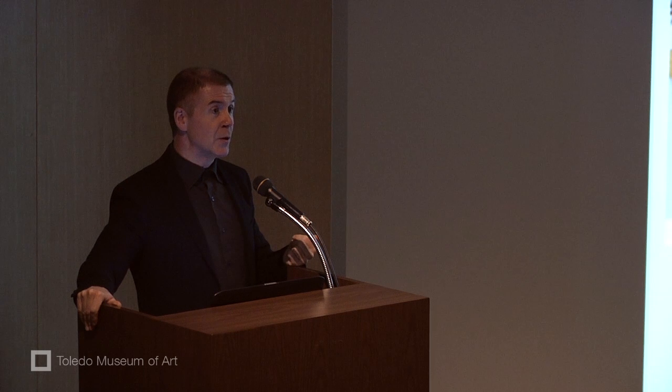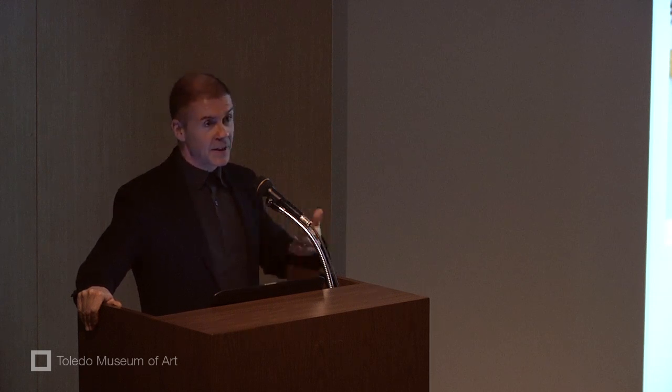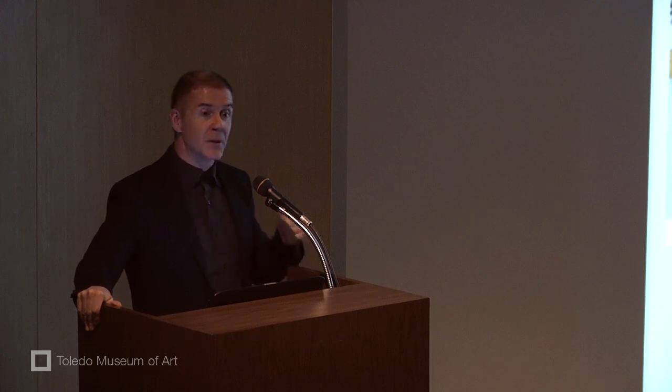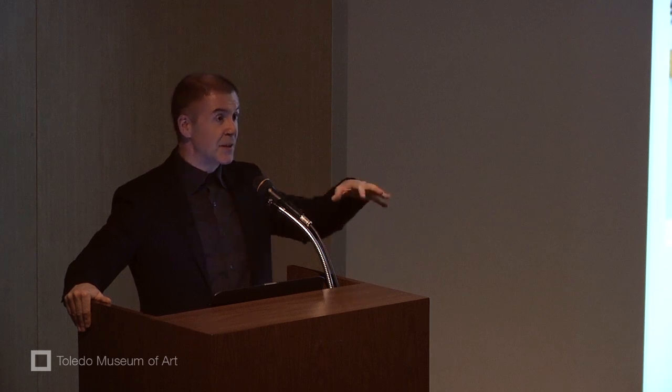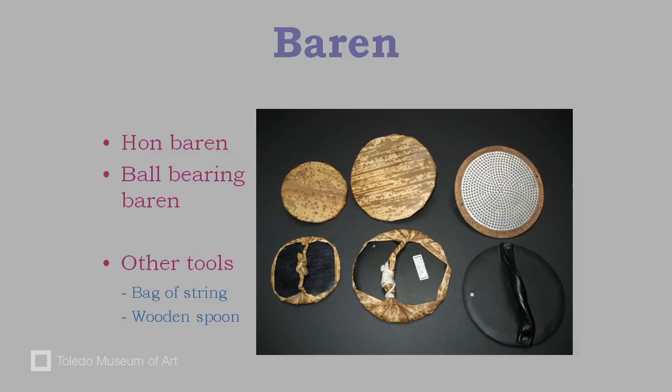These are the baren. The baren is a printing tool. The left four are hon-baren, which is a real baren, or the original baren, a lacquered disc with a string inside and then covered in a piece of bamboo sheath. It's the covering that goes over each section of the bamboo and normally breaks and falls off as the bamboo grows. And then on the right-hand side, I've got two modern baren, ball-bearing baren, and I've got examples of all of those to show you in person, which we'll see in a bit.